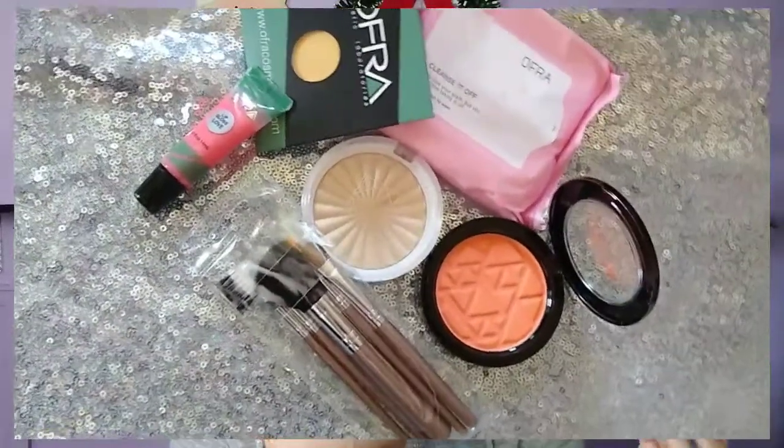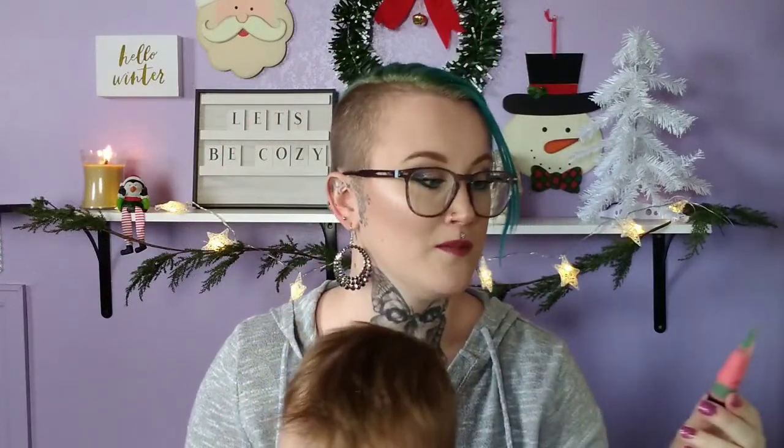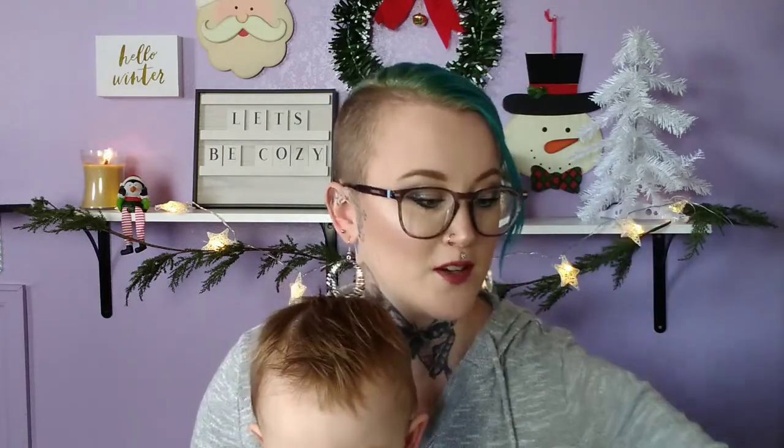All right, next up, you will be getting this gorgeous highlight. Like I said, this is in Star Island. Very gorgeous. You'll be getting the Ofra lip gloss in Love. You'll be getting the liquid lipstick makeup wipes. Then you'll be getting the gorgeous Ofra blush in Mai Tai. And last but not least, you'll be getting the cute little brush set. So you guys got a really cool little box that you could possibly win.